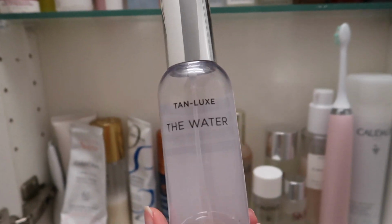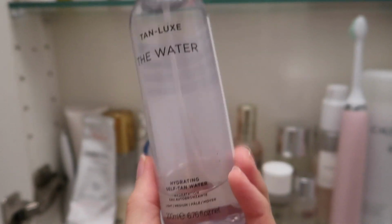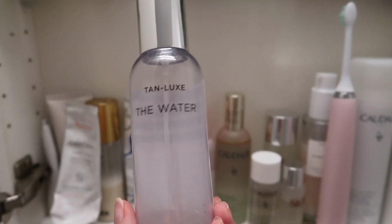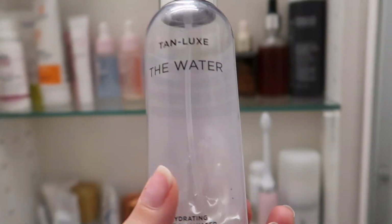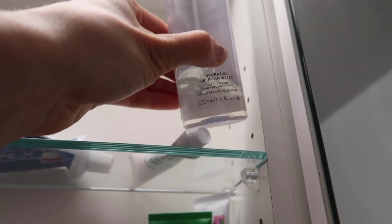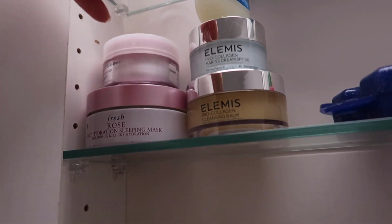This one is kind of expensive. It's from Sephora and you can see that it's clear. So it actually doesn't leave any streaks and it doesn't smell and it looks so natural. So I've been recommending this to everyone, and everyone that's used it out of my friends has said that they absolutely love it.